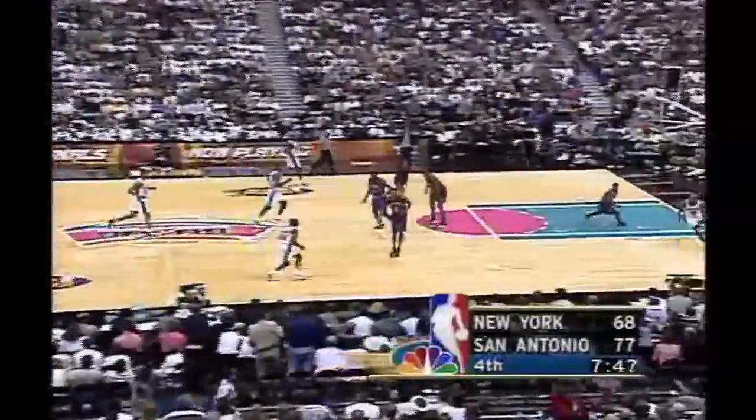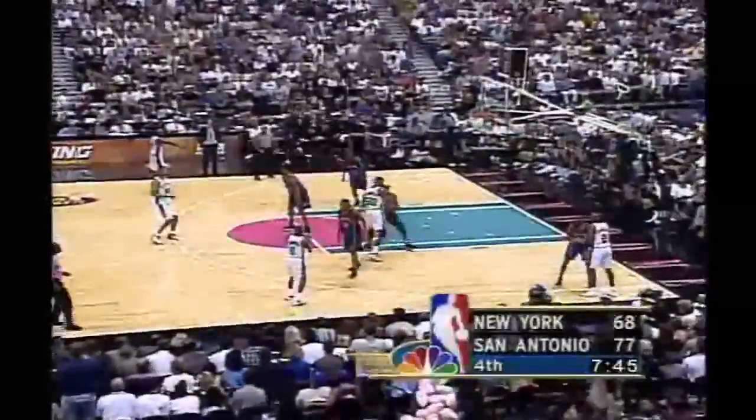Tip try by Thomas won't fall. And Duncan protects the rebound. Spurs by 9. And as Jackson tries to find Robinson inside, Larry Johnson was holding the Admiral. The reason Jaren Jackson is getting so open is because Duncan and Robinson are creating so many opportunities.